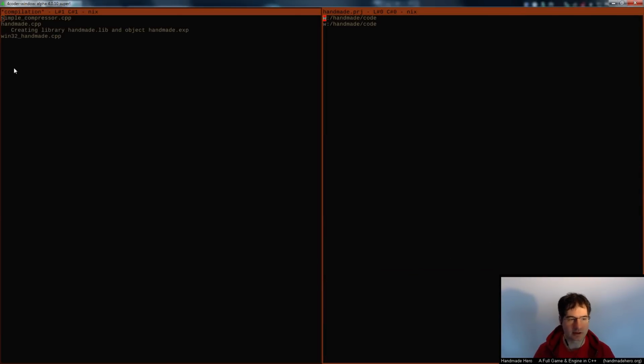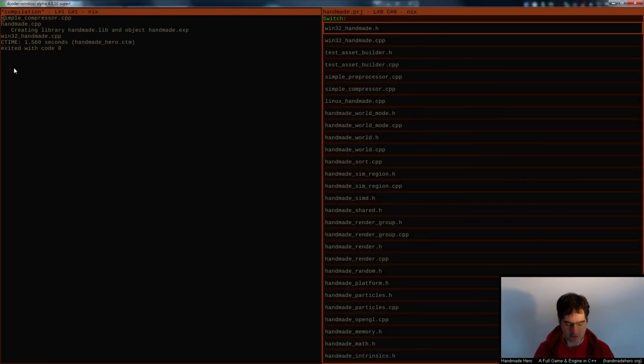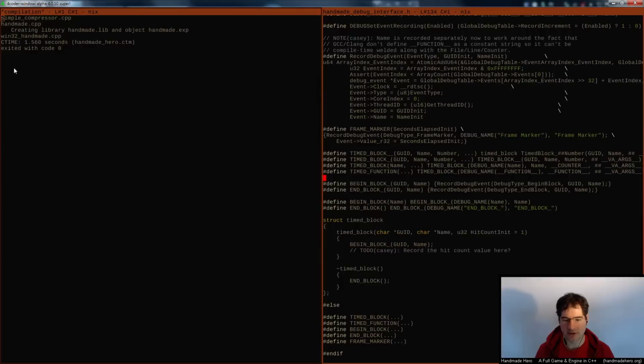If I just go and compile the project here, just to make sure everything's set up properly, and jump back to the GitHub and look here, you can see it's just the time function thing. We know that that's in debug interface, so we'll just jump down to it. Here's time function. If you take a look at what's going on in time function, you can see that it's really just something that's getting passed down to the timed block. You can see the timed block here, and here is that timed block function.